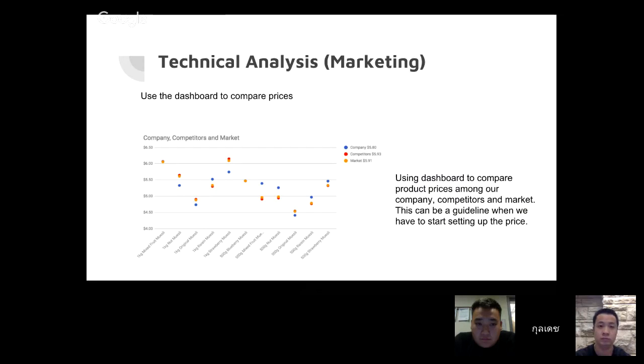Also, at the very early stage of the game, we don't know which price is suitable to set and adjust to find the maximum profit. So this dashboard helps us compare the product price among our company, competitors, and the market. This can be the guideline when we start setting the price. It is better to follow the market first to see what's going on, and then we can adjust it ourselves later.